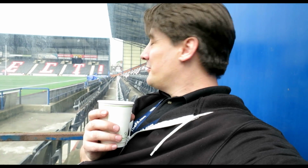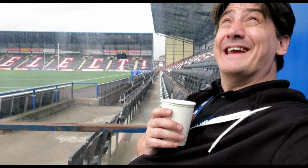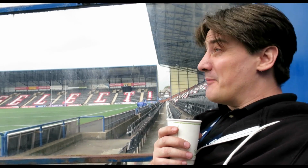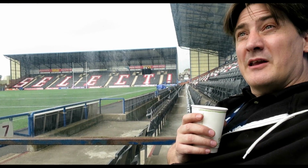So we've set all our cameras up, we've got all the radio links working, all the pictures are coming back into the van. Just enjoying a nice cup of tea now in a completely empty stadium. I've just got the place to myself at the moment, and I think it's going to rain. There's some really black clouds coming up at the moment, so I think in about a couple of minutes we're going to have a load of rain.